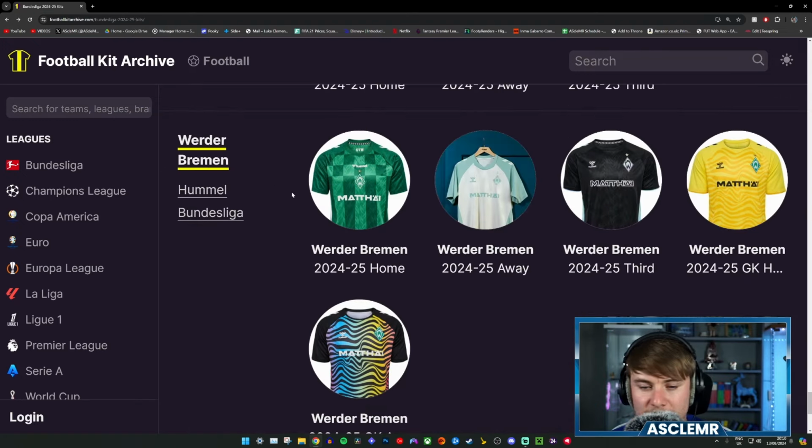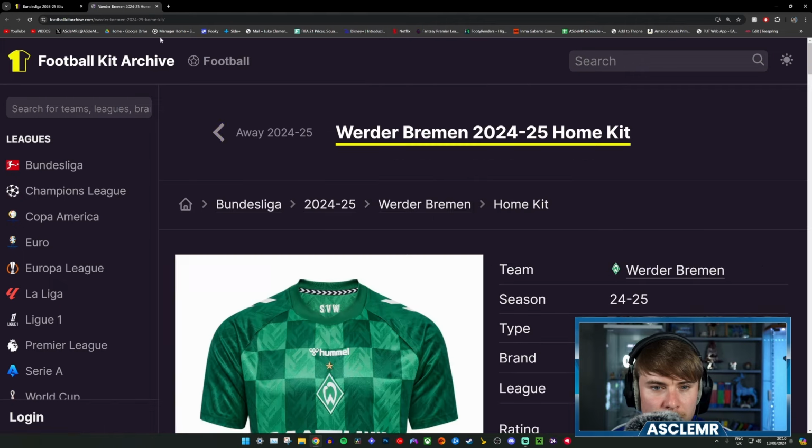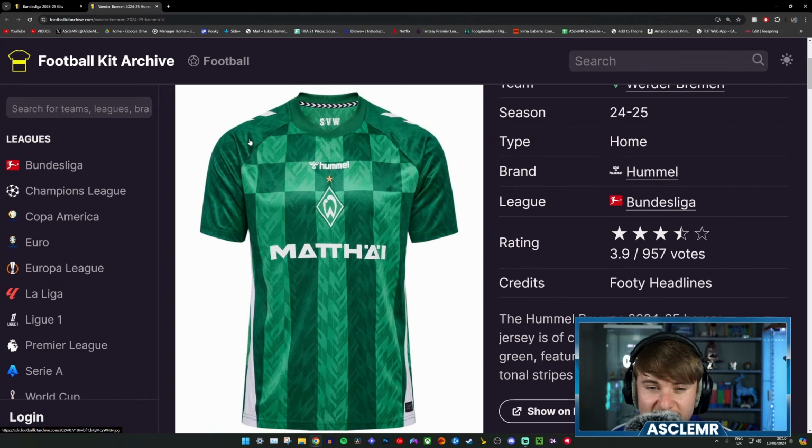And last but not least, Werder Bremen. We have actually one of the nicest kits they've ever put out. That is really nice. Dark green and sort of like an emerald green, checkered pattern that just sort of starts in the top half and then just sort of melts down. It's really, really nice.